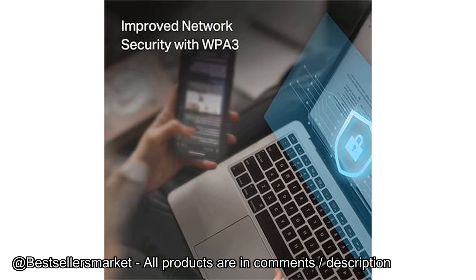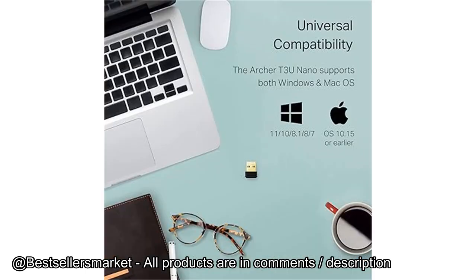Security is another pillar of this adapter's design. With WPA3 support, your internet connection is fortified with the latest encryption standards, offering more secure and individualized protection. You can browse, stream, and download with peace of mind, knowing your data is safe.